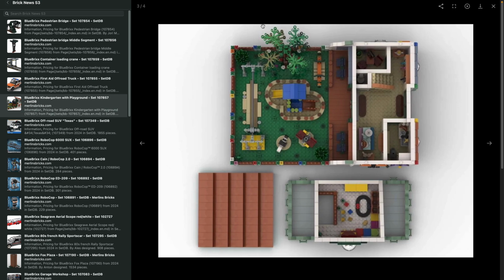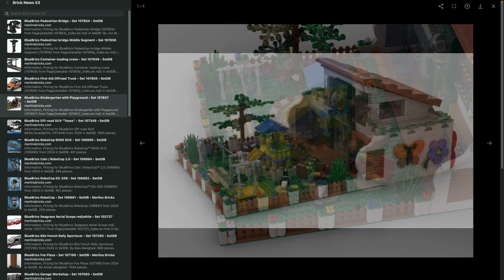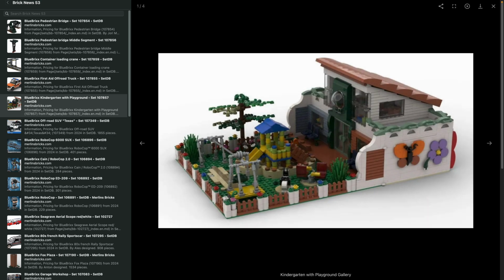So usually what BlueBrixx is doing, they're using basically the values that they get out of the designer tool. And I guess if this tree is overhanging, then this is the reason why it's 30 centimeters. But I guess what we have in front of us here is a 32 by 32 and then a 32 by 16 base plate thrown together. And yeah, it's a kindergarten. I mean, I don't know how it is in other countries, but this is how a typical kindergarten in Germany looks like. So I guess it's quite authentic.